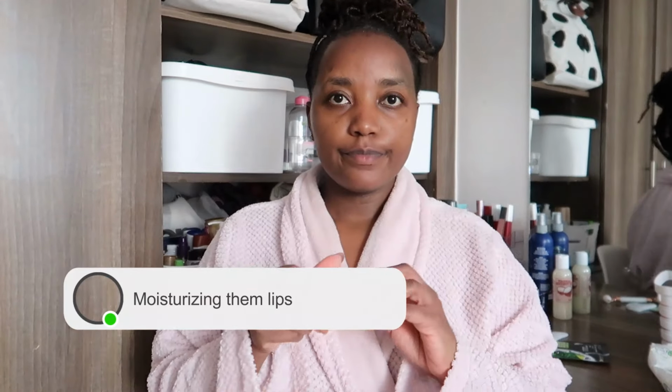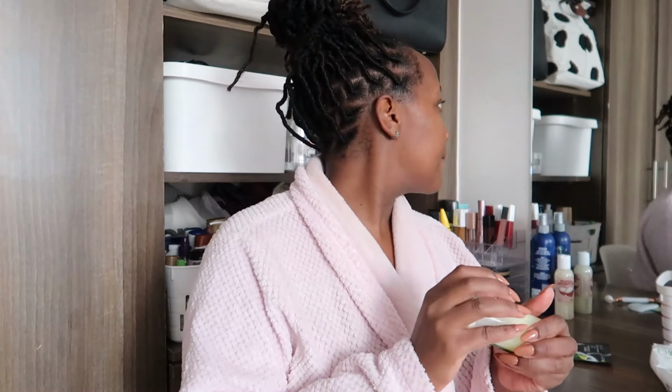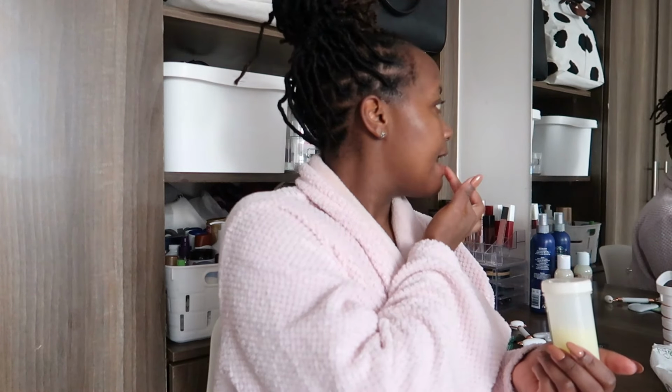Before I start on my face, I'm going to moisturize my lips. By this time, they were really, really dry, so I used some Arimis for that. And then I'm going to use my simple facial toner to tone the skin before I put on a mask.